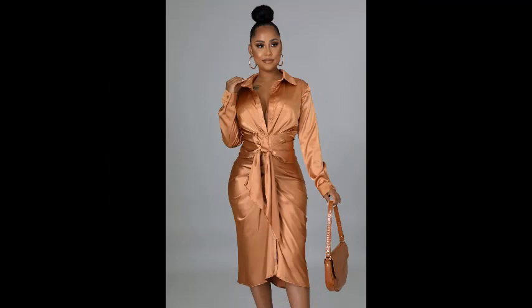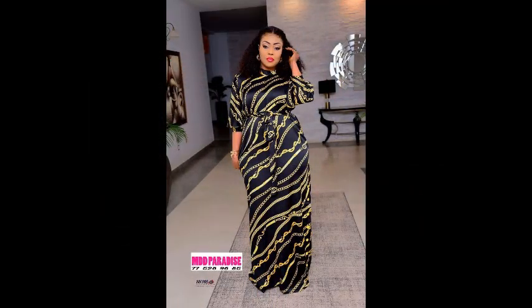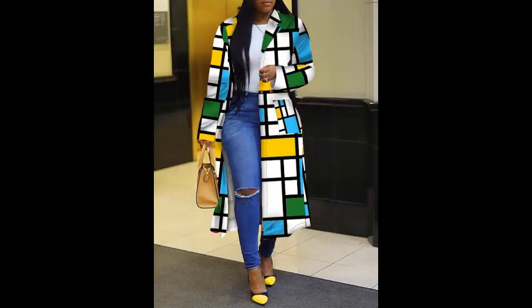Alright ladies, I want you to check out these beautiful African prints. They are amazing. You can try out one of these casual African prints that will make you look beautiful. Watch this video and share it with your friends and family so that they can also select an amazing African print casual that will make them look beautiful at all times. Check out this beautiful outfit.